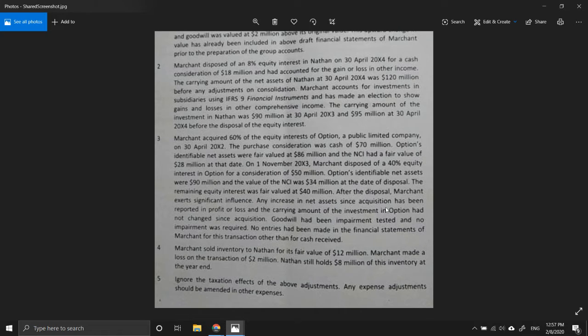Any increase in net assets since acquisition has been reported in SOPL. Okay, it's already been recorded. Good. The carrying amount of the investment in associate had not changed since acquisition. Otherwise, if there was any change, any gains or losses would be credited towards SOPL, right? And goodwill had been impairment tested. No impairment was required. Okay, good. No entries had been made in the financial statements of Marchant for the transaction other than for cash received. So basically they only recorded cash received, right? Of how much? Of 50 million, right?